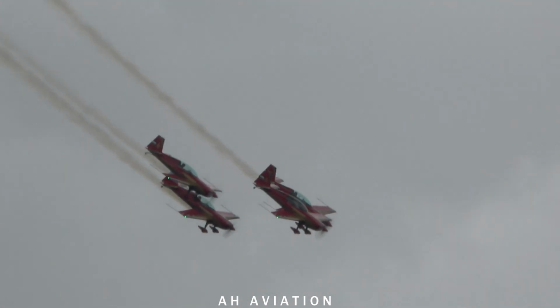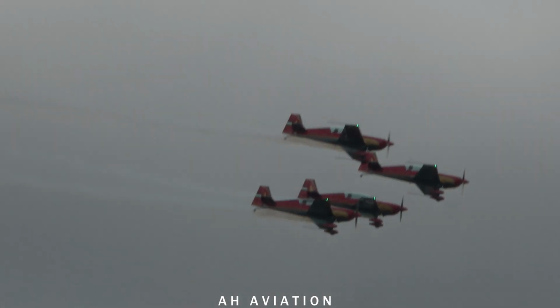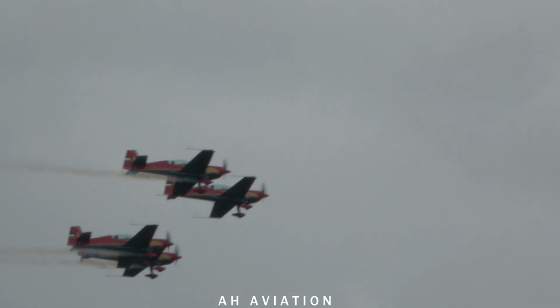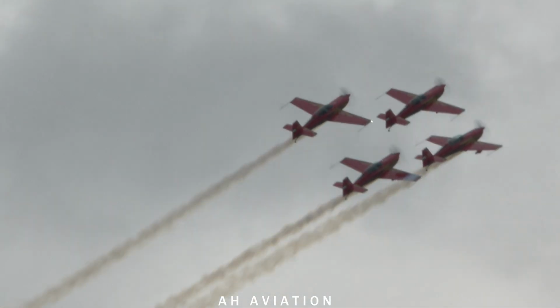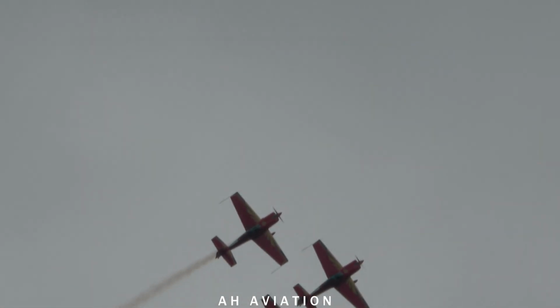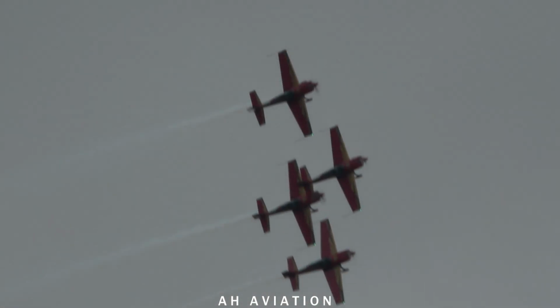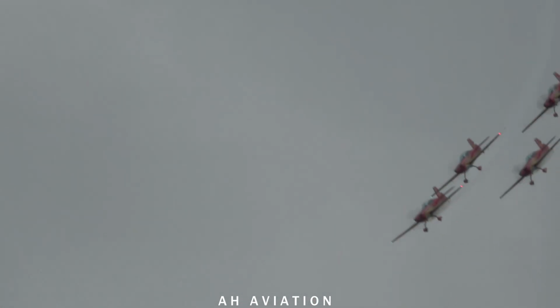Leading the team for 2024 is the Royal Jordanian Falcons Director of Operations, Jamil Zayad. He's been with the team since 2002 and has some 3,700 flying hours. Now, we're going over to the right, and we'll shortly see the formation changing. They just skirt a little bit of drifting low cloud.